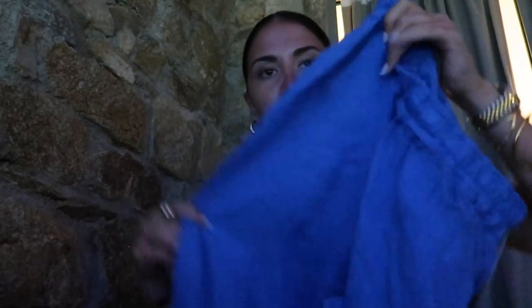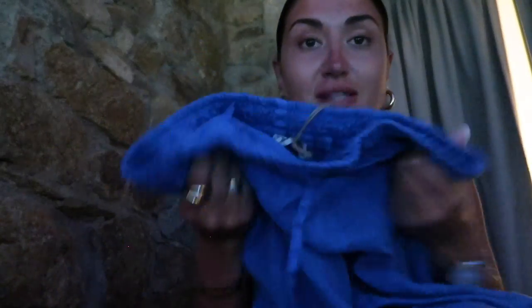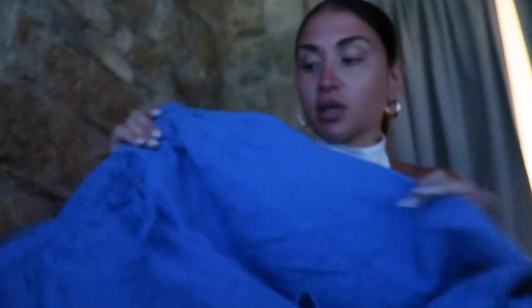So pretty. And then these blue pants. They're really long on me and they're the softest linen material. I got them in a large. I wanted them oversized. I think they're perfect to walk around in with flip-flops and a crop top, like a little tank, at the airport, at home, walking the prince.